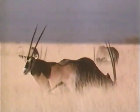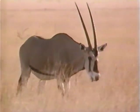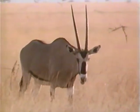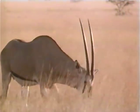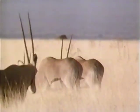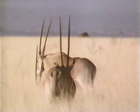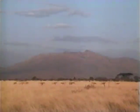Beisa oryx, too, are creatures of the deserts and plains, and their range stretches 1,500 miles from the Red Sea coast into Kenya and Tanzania. When the rift shattered these plains, fragments were forced up and down, isolating the life on each one. But the corridors of flatland still hold the sea of grass, where the species are few and the individuals abundant.